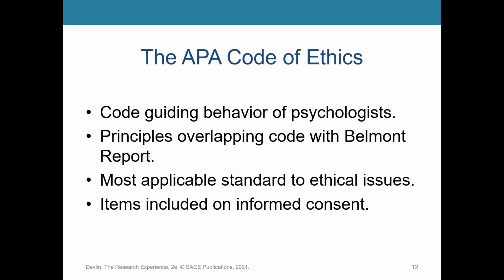And you need to ensure that there's integrity and justice. And if you're going to publish your research, you probably want to look at Standard 8, the research and publication part. So if you go on to grad school, PhDs, if you're in one now, you want to make sure that you include informed consent, right?